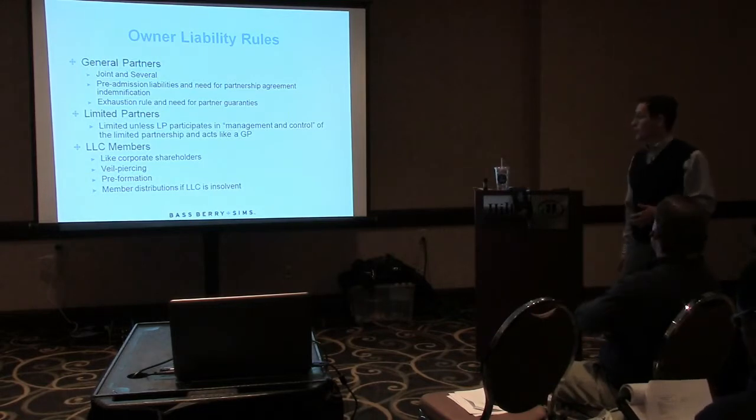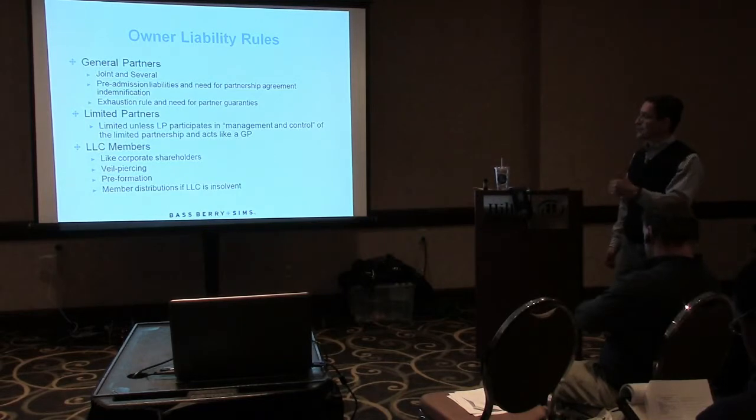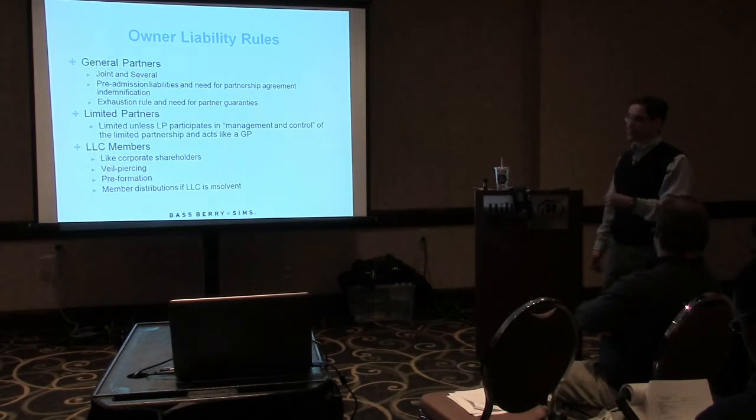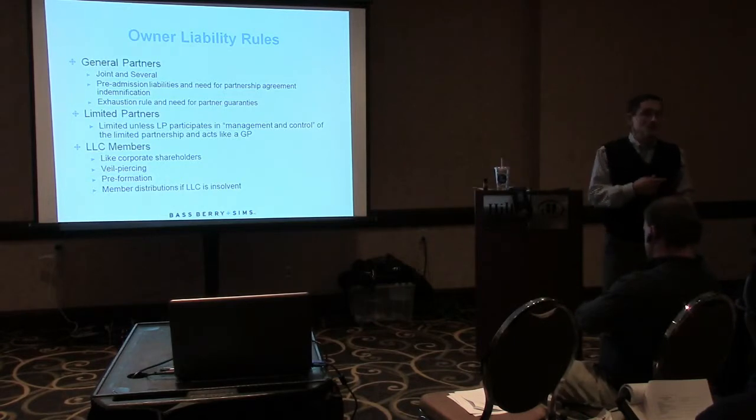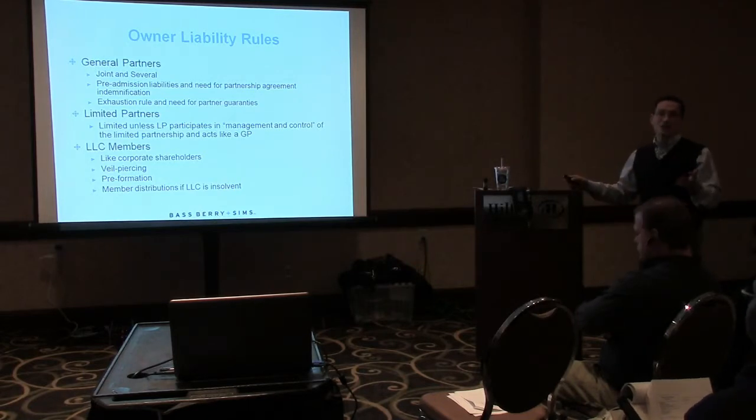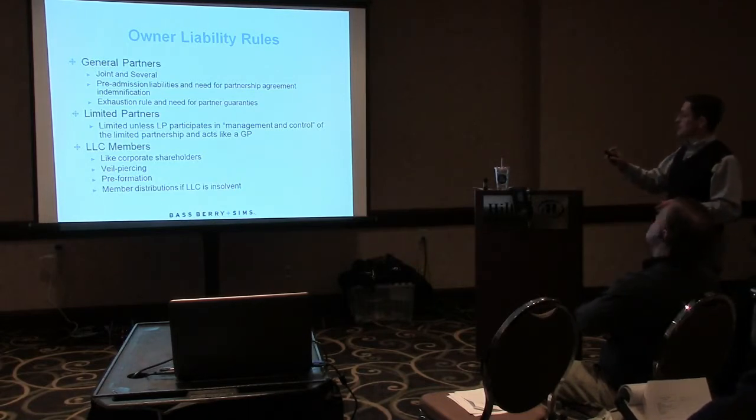Where you see judges allowing someone to get to LLC owners' assets personally, or corporate shareholders' assets personally, is when you read the case, and regardless of what they say, you can tell that what they concluded is that this person is a jerk. All right, they've been out defrauding people and screwing people, and it's a bad outcome, and we're going to figure out some way to make them pay. But absent circumstances like that, you should be fairly confident that you're going to get your liability protection.